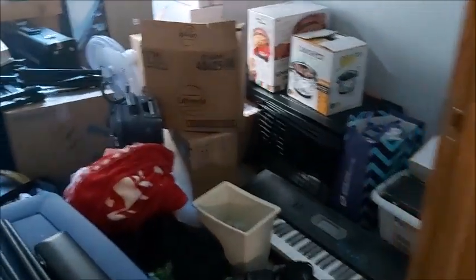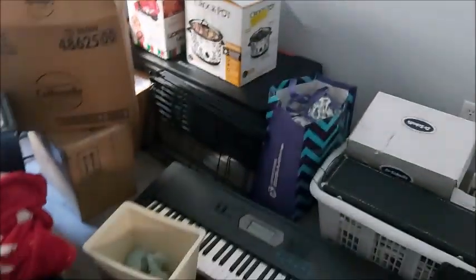And I know it's a mess right now, he just moved in, but this is the second bedroom which he'll use as an office. So I'm very happy for him.